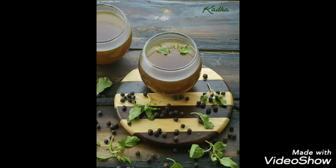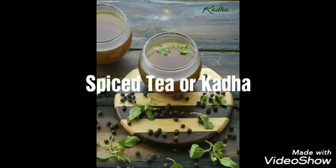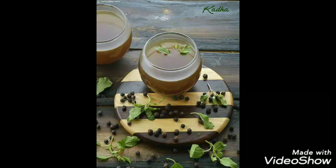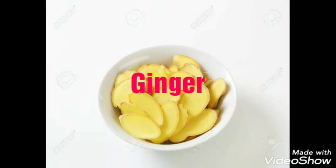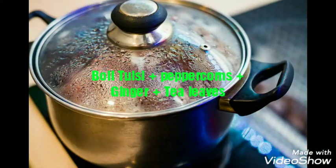Next in the list is spiced tea, known as kadha, and is very popular in the Indian households to cure cough and cold. To prepare a cup of kadha, you need to take a few strands of basil leaves or tulsi, a little bit of peppercorn and some slices of ginger. Boil these ingredients along with some tea leaves in a pan. Boil it for a while, then let it cool. Now you can take this kadha. This is very beneficial to relieve your sore throat.